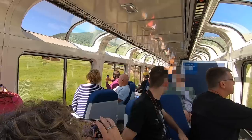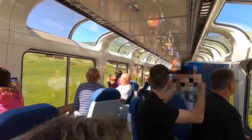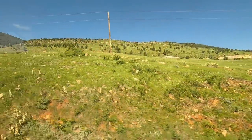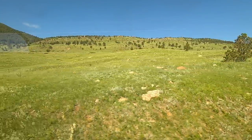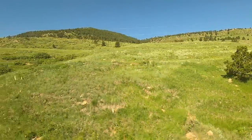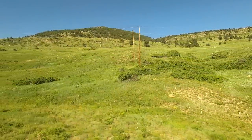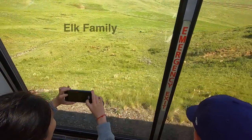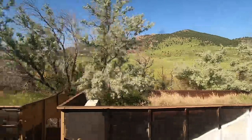So here we are in the observation car, and we are all ready. Wow. We're starting to gain altitude as we go into the Rockies, through the Rockies, and over the Rockies. It's just beautiful scenery. Just gorgeous. Blue skies and a family of elk. Wow. Wonderful to see wildlife.